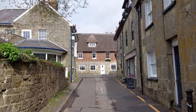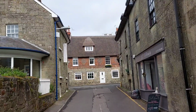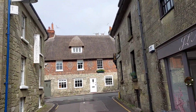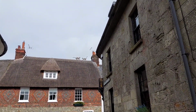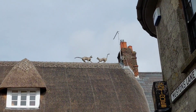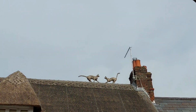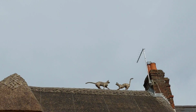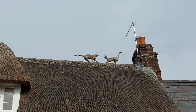Now, as you come up Mustons Lane towards Bell Street, got this building in front of us, three-story building with a nice thatched roof. And on the roof, can you see it? Yeah, have you spotted it? That's right. A couple of figures, statues of cats. Not sure what that's all about, but something a bit random.